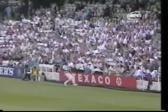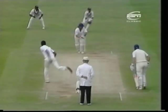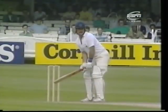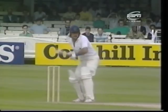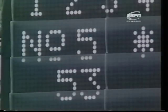And that's Lamb's 50. Just beats Curtly Ambrose at the deep square leg boundary. That's a good 50 from Lamb. 8 fours in this half-century, and more than that, the first English batsman to break out and show some sort of domination over these West Indians.